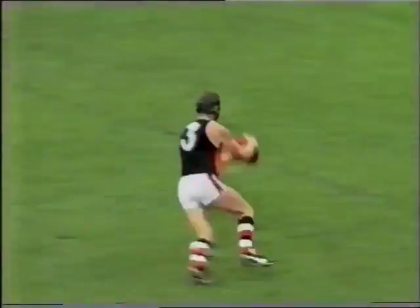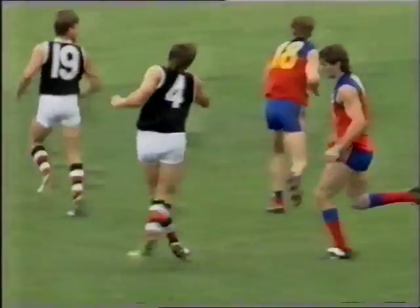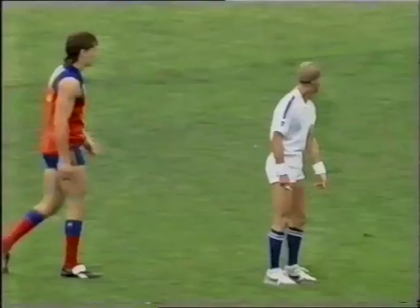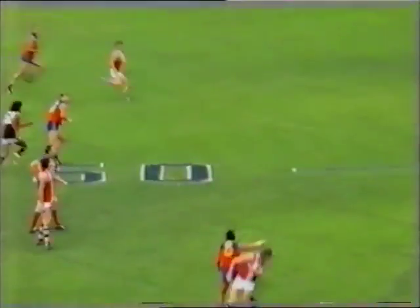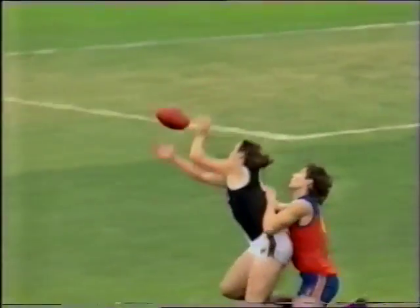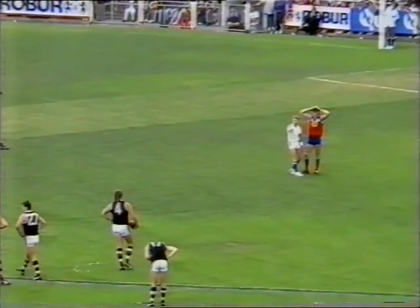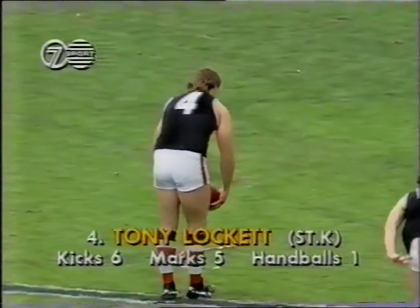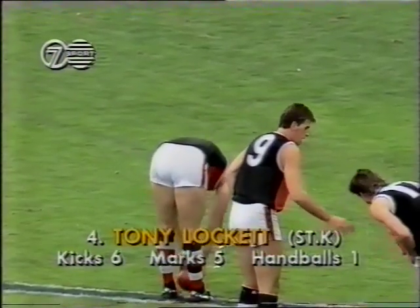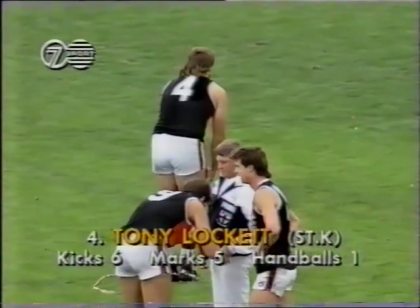I suppose when you consider all the scoring shots they've had and missed, Saints would be unlucky to lose it. Lockett! Been kept pretty quiet. That's just his 5th mark for the day. He's had only 6 kicks and 2 goals. The margin is 14 points. And with just over a minute remaining, the Saints will win it. No disgrace for Fitzroy to lose it. It's been a great game of football.